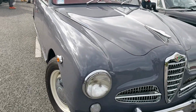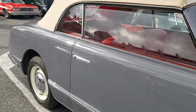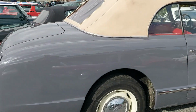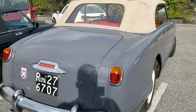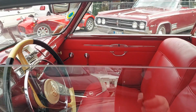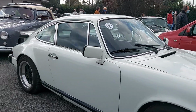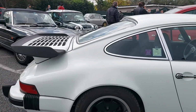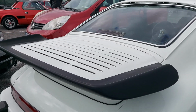Okay, this is a very old Alfa Romeo classic. Looks like a Rolls Royce from the back. Look at that immaculate interior. Again, this beautiful white Porsche. That large air scoop in the back.